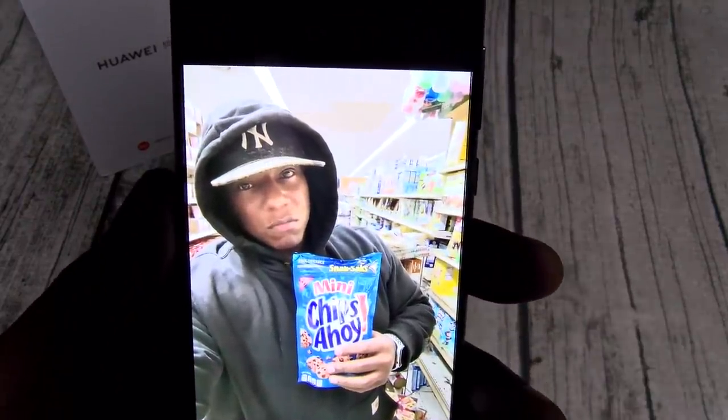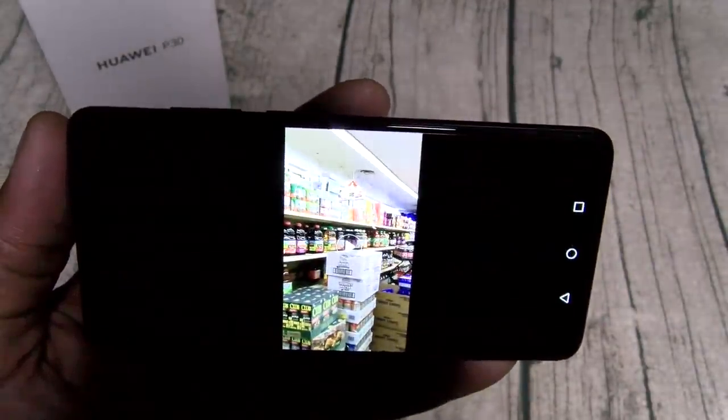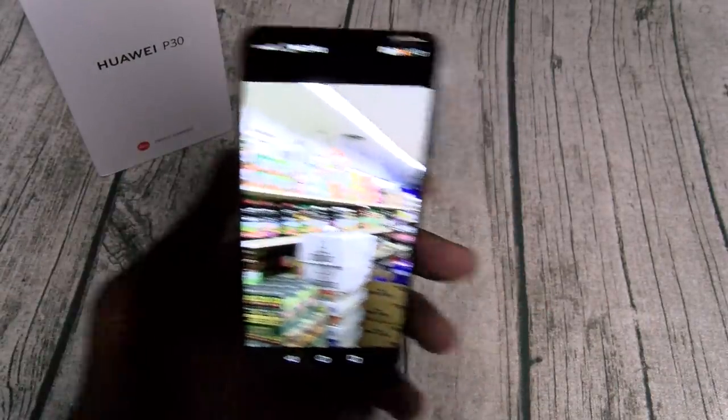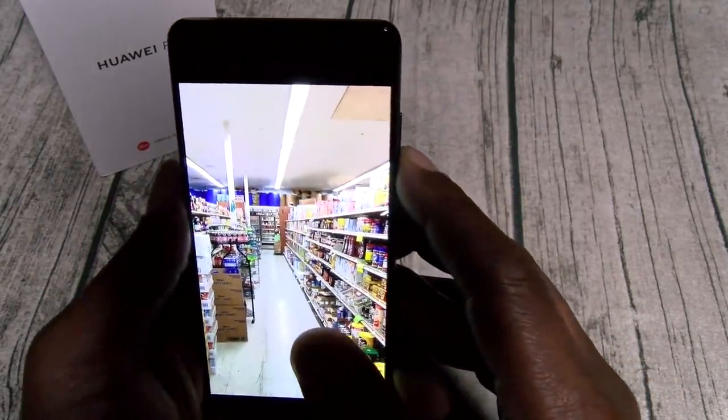But this is a nice front-facing portrait mode shot, beauty mode, skin looking a little flawless, you know. What else? Okay, we got some cereals. Now, my usual video test. 1080, 60 frames per second. I'm just walking around the store like this, panning left and right, not trying to be super stable. Let's turn the volume down.